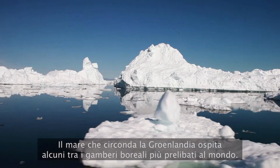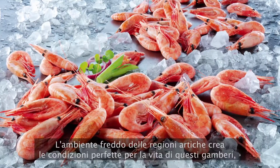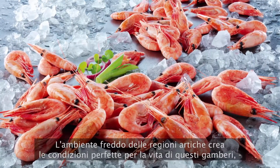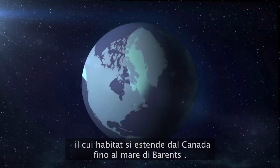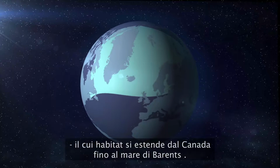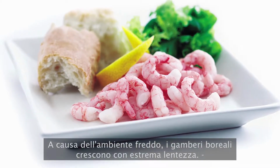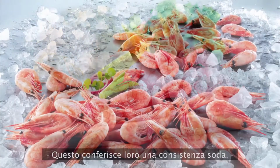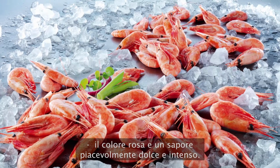The sea around Greenland is home to some of the world's finest cold-water prawns. The cold environment in the Arctic regions forms the perfect living conditions for these wild-living prawns, and their habitats stretch from Canada in the east to the Barents Sea in the west. Due to the cold environment, the cold-water prawn grows extremely slowly, which gives it its firm consistency, pink color, and pleasantly sweet and intense flavor.